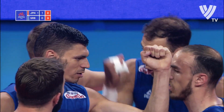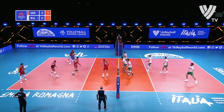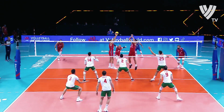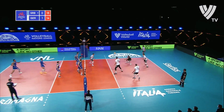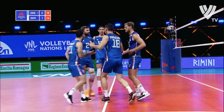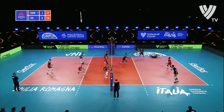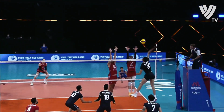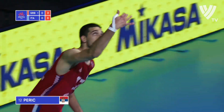Shimizu looked like he just waved his arms around it, but it was a perfect set. As smooth as you like. Usually the float. Zenga will take care of that. A monster block for Iran. And he's ready to pick up with a wonderful, wonderful dig. 18-16. For Vasevich, for Podroscanin. Take the block, take the point.